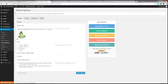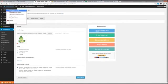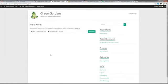So we want to make sure where it says show, we click on show both, so it's both image and text, and we'll leave that as it is there, and we'll click save. So what we want to do is visit the site, just refresh it and make sure that the logo is there, and it is. As you can see, the logo is slightly to the left of the text of Green Gardens and the tagline, and so that's our custom logo set up.